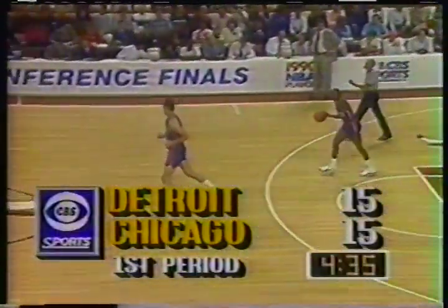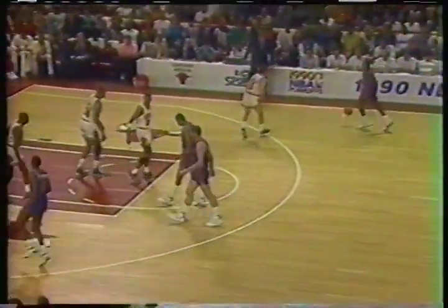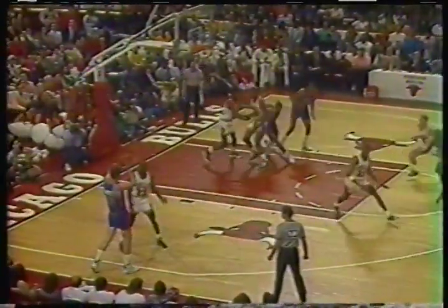Jordan goes right around Dumars, and a beautiful move. His hip must be okay. That would have to be sensational. He changed hands beautifully and slithered right down inside and took on the big people. First basket of the game for Michael Jordan. Comes with less than 4.5 to go in the first period.